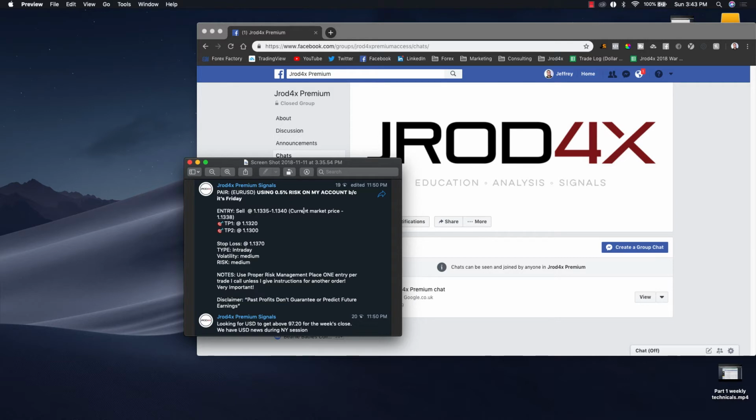So you have the levels and the current market price. You could see I was looking to sell between 13.35 and 13.40. Current market price was 13.38, and we were targeting 13.20 and then 13 big figure, with our stop loss. Type of trade, it was an intraday trade, so nothing long term, just specifically for Friday. Volatility, I was expecting medium, and risk was medium.